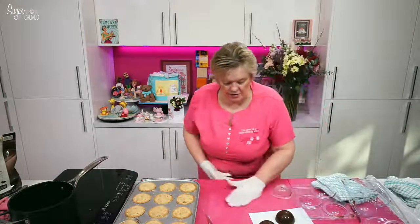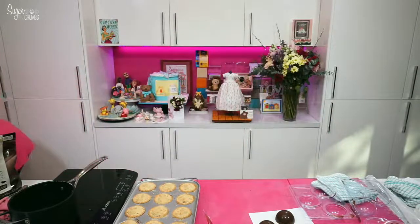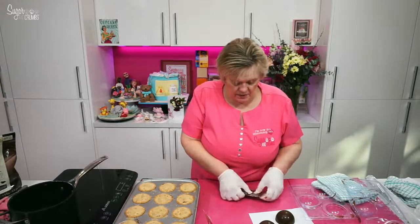There, that's the three bombs that are done. I don't think the bunny rabbits are ready yet. I don't have to shoot. The chocolate blocks are ready.